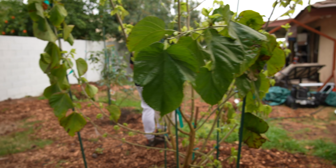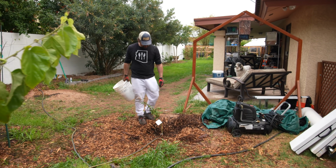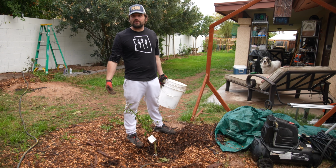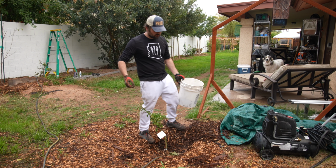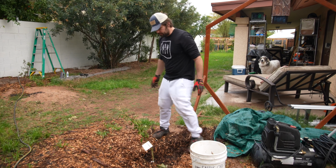In fact, I tried to put one in its replacement here. I was asking Tony about this. This tree's alive, but it's not doing the same thing as all my other citrus trees. Right now, all my other citrus trees are budding and creating new growth. And this one, on the other hand, is not.